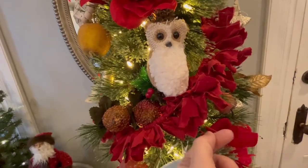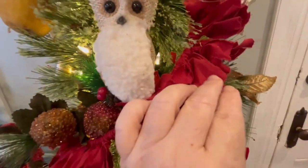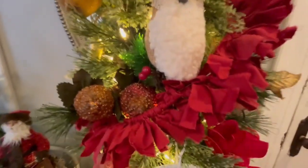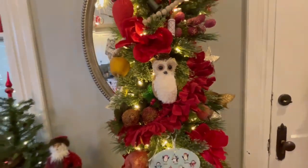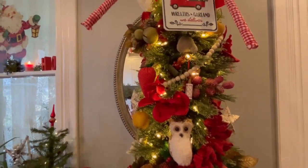Oh, here's another. See, I put it on the tree. This is another one of those rag garlands. And again, I can show you how to do that. Super duper easy to do. I tried not to overload this tree. I just put some flowers on it, tried to keep it simple, some fruit.